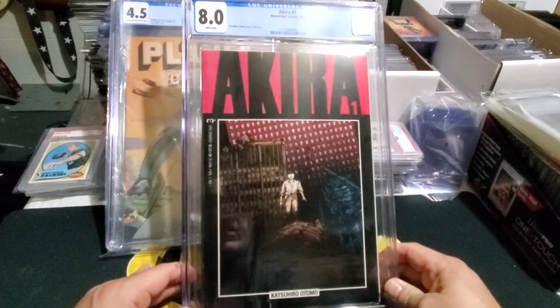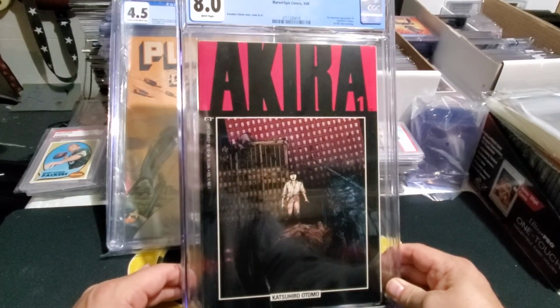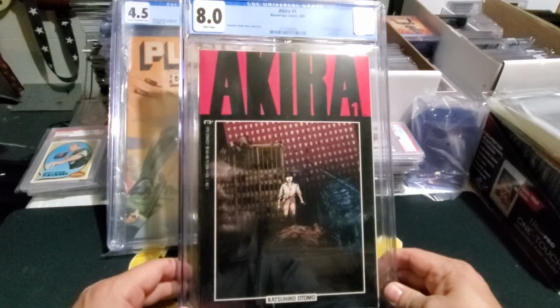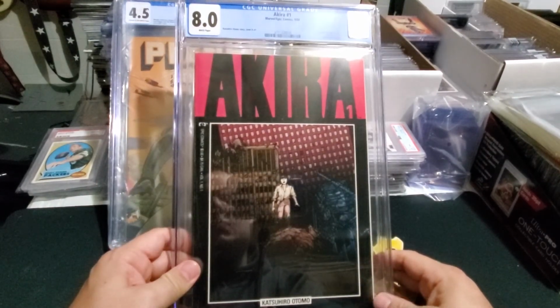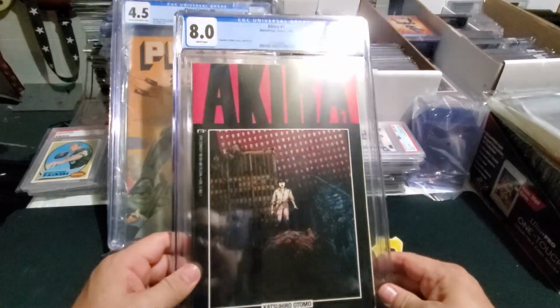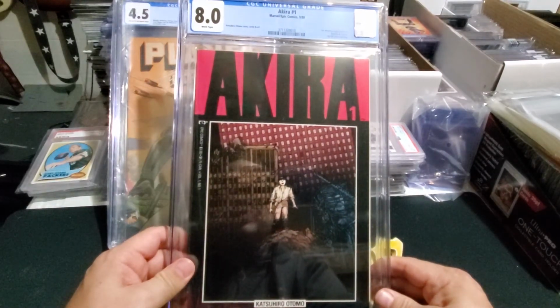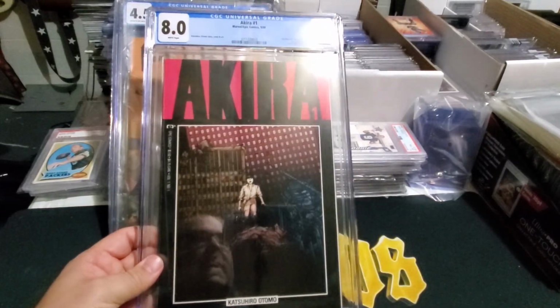CGC is pretty tough right now. So this book got an 8.0. White pages. It's obviously the first issue, #1. So I had the first and last in the series, so I'm going to keep it. I'm going to sell it just like it was raw, pretty much, when I go to a card show or a comic book show. And I'll keep it if nobody wants to pay what a raw book's worth. I think it's graded. It is what it is.